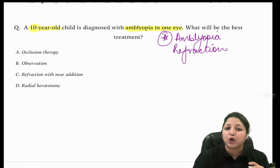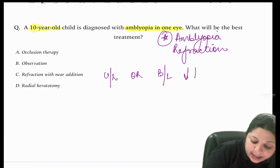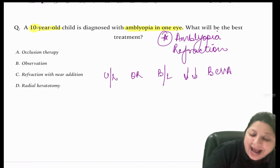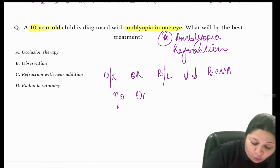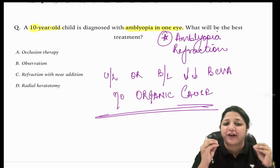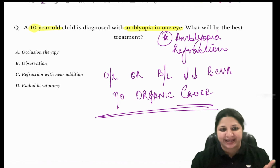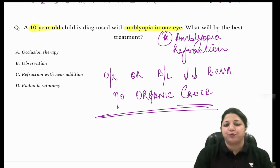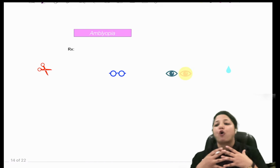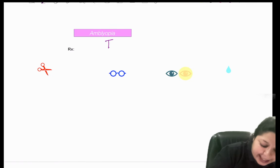So basically, when we talk of amblyopia, what is amblyopia? Please note down, amblyopia is a unilateral or bilateral reduction in best corrected visual acuity in the absence of an organic cause. Right? There is no organic cause. There has to be decrease in vision, which can be unilateral or bilateral. So when we are talking of amblyopia in a 10-year-old child, what are the options that we have to treat amblyopia? Please listen here.